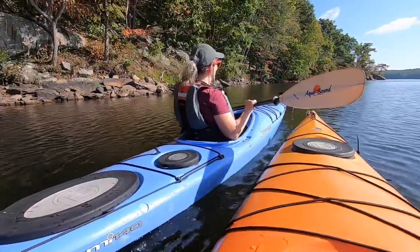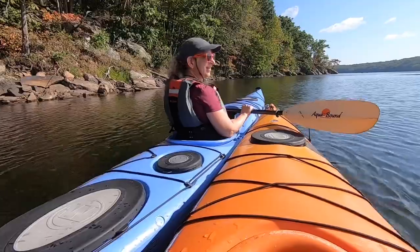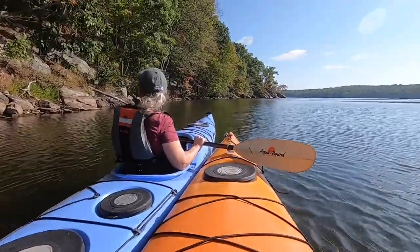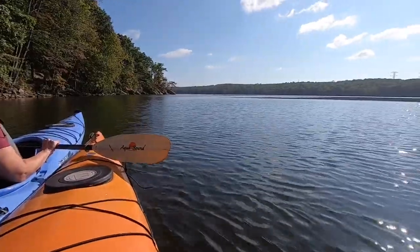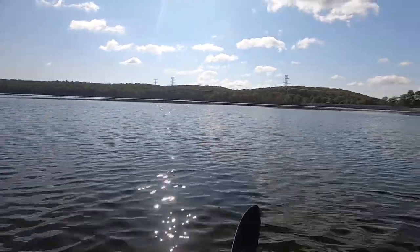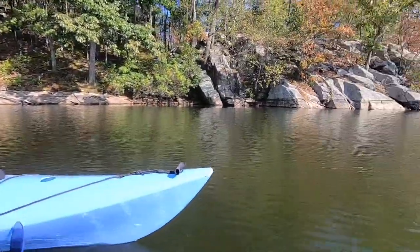Hey everyone, it is Wednesday, September 21st. We are paddling on Split Rock Reservoir in New Jersey. Beautiful lake. Feels pretty in here.